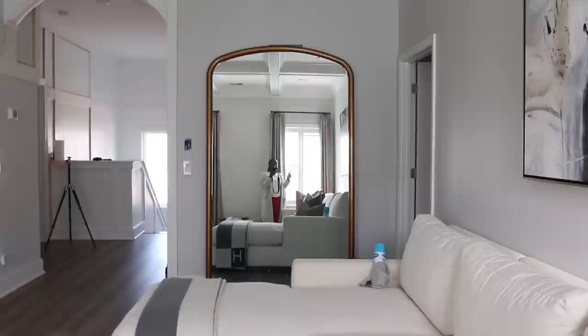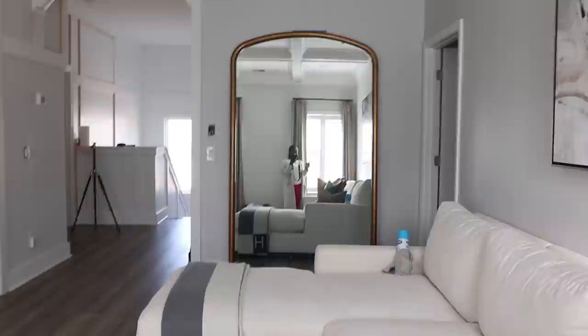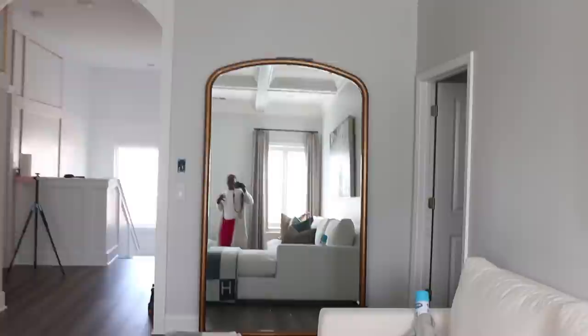I did start ordering new hardware for the doors, and my doors are gonna have locks on them. Not every one. I think my bedroom and my closet are gonna have locks. So I already started changing. I really do love it, y'all. It's just like a whole situation.